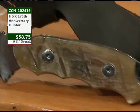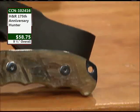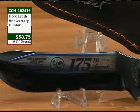This one's full tang construction, and I believe it's the only Ram's Horn Bowie we have in stock right now by Hen and Rooster. Jim Frost owns Hen and Rooster. He has since the early 80s. He will autograph the back of that leather sheath.